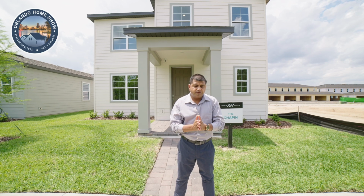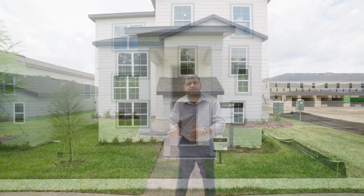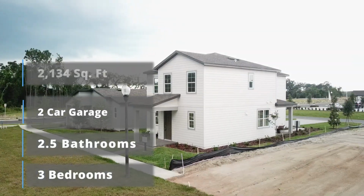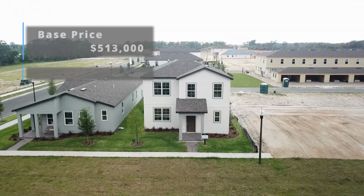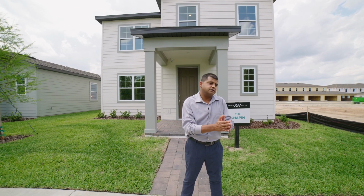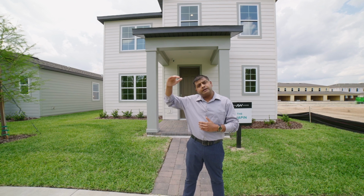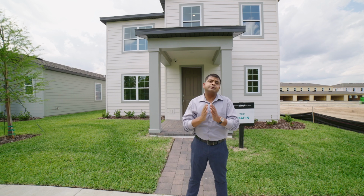This is one of the communities where a lot of people have been waiting for a while. Now this community is open. It's a 3 bedrooms, 2.5 bathroom, 2,134 square foot home. It's a 2-story home and it's a very different house. And I'm going to tell you a lot more about it as we go in. But just remember, this community is one of the sought after communities. The prices over here are still increasing, but obviously they're not increasing as aggressively as they were before. So just keep those things in mind.